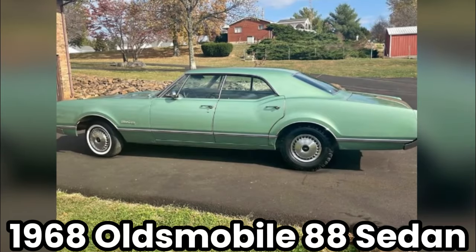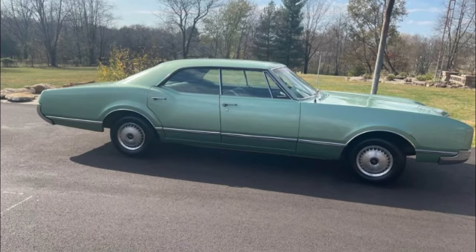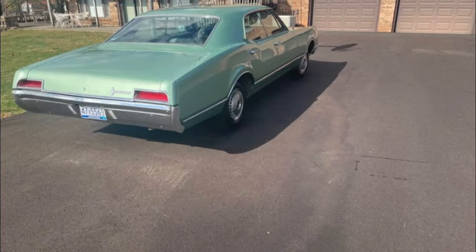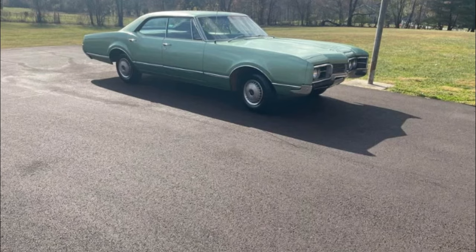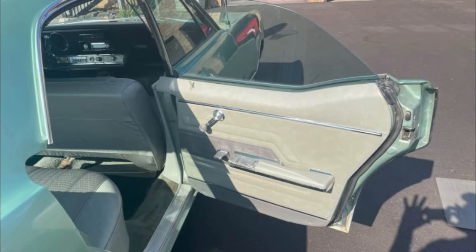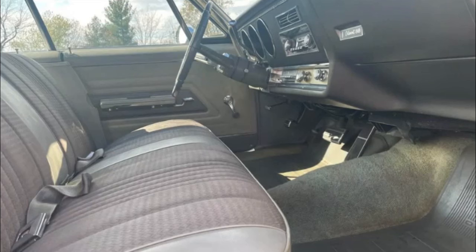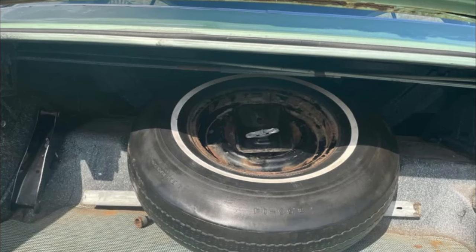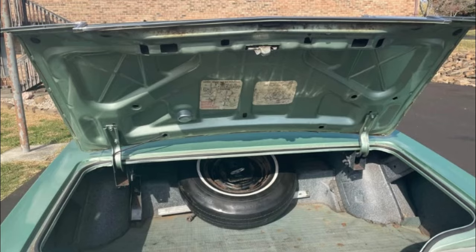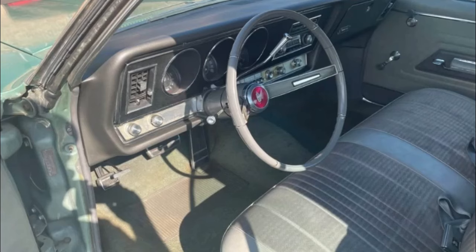Number 12. The 1968 Oldsmobile 88 Sedan 4D, priced at $7,000, located in Bedford, Indiana. This Oldsmobile 88 is a 4-door sedan powered by a 425 cubic inch engine, showing 57,000 original miles. It has been sitting unused for over 35 years, stored indoors without gas in the tank. The car may require mechanical servicing before running, but retains much of its original character. The body appears intact, though no recent mechanical condition is reported. The car is sold as a long-term storage project with potential for restoration or display.